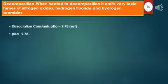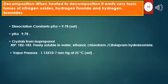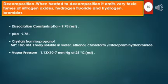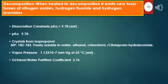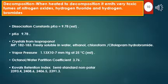Dissociation constants equal 9.78. Crystals from isopropanol. Vapor pressure equals 1.13 multiplied by 10 to the power of minus 7 mm Hg at 25 degrees centigrade. Octanol/water partition coefficient equals 3.76. Kovats retention index: semi-standard non-polar.